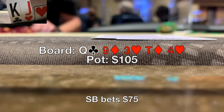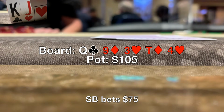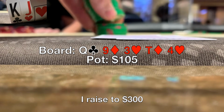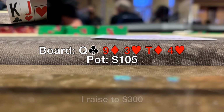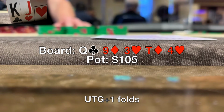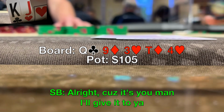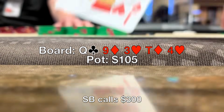Small blind bets 75. This is a fun situation. I have a hand no one would expect me to flat the turn with against someone who just bluffed me. I raised to 300. Under the gun plus 1 folds. The small blind is going back and forth in his head about what he wants to do. There's a bit of a metagame that he could be leveling himself with. Finally, he comes to a decision. "Alright, because it's you, man. I'll give it to you." We get the call and show the straight.